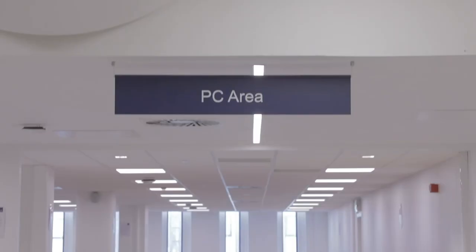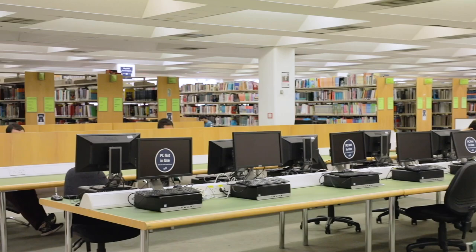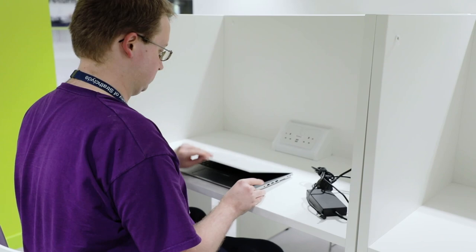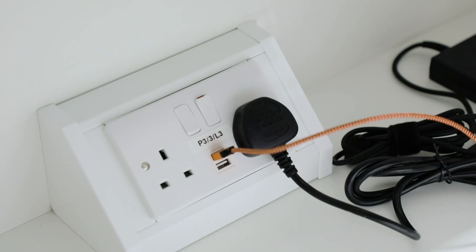There are hundreds of computers in the library. The screens at the entrance show you which floor has free computers. You can log on to PCs and printers with your Strathclyde username and password. If you bring your own laptop or tablet, you can connect to the EduRoam Wi-Fi network anywhere in the building. There are also plenty of desks with sockets to charge your devices.